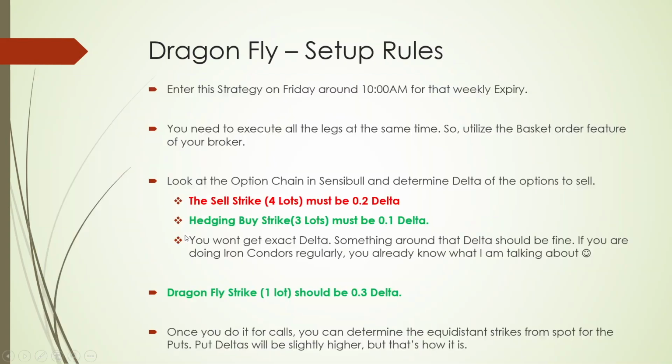Okay. How will we set up the Dragonfly? Let us go through the setup rules. As usual, you can enter this strategy on a Friday, either after the monthly expiry or after the previous week's expiry. So on the Friday around 10 a.m., for that week's expiry or for that month's expiry at the start of the expiry. Okay. So you need to execute all the legs at the same time.